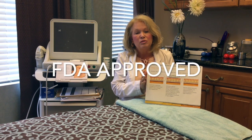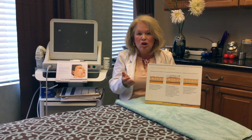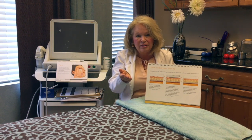Ultherapy is the only device out there that the FDA has approved and that is proven to allow us to do a non-surgical lift of the tissues, as well as tightening of the skin, by using micro-focused ultrasound at the layer of the SMAS as well as at the layer of the skin and the dermis. It can also reduce fat by micro-focusing our energy in the subcutaneous layer where the fat lives.